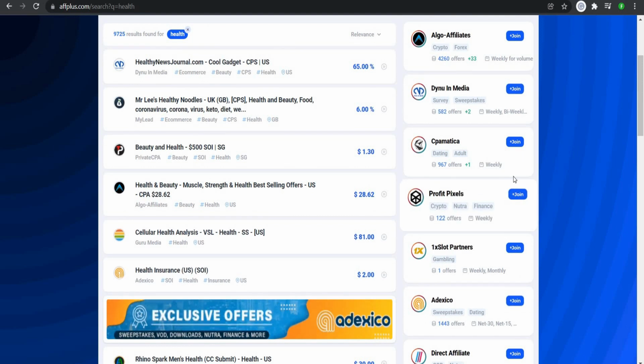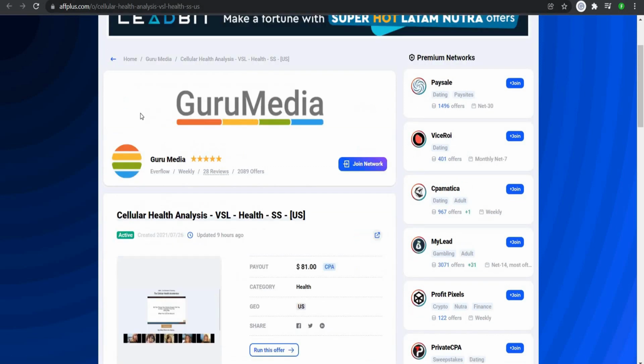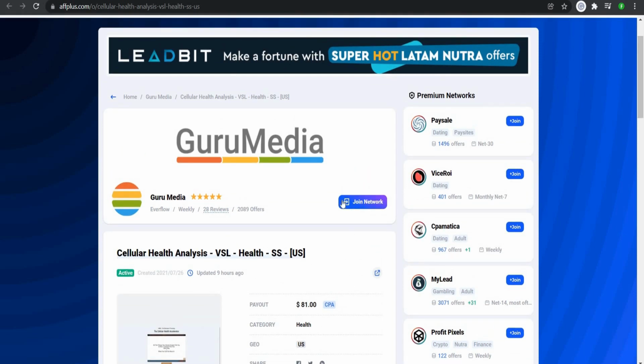I'll use this Guru Media Cellular Health Study as an example for number 81. You won't have to sell anything. All you have to do is share their links to a variety of websites. You will get money if they click on the link. That's all there is to it. It doesn't necessitate any prior knowledge or skills.